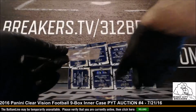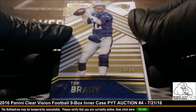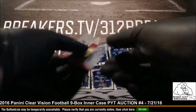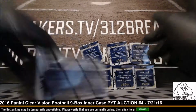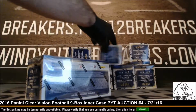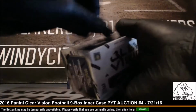And we have Tom Brady, numbered 13 out of 29 for the Patriots. Mr. Tom Brady. There you go. And we have base, Kirk Cousins, Redskins, left on the table. The boxes are more on the stack, but they're sideways, I guess. Just not the other way.